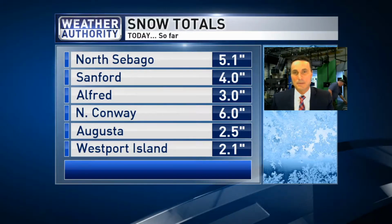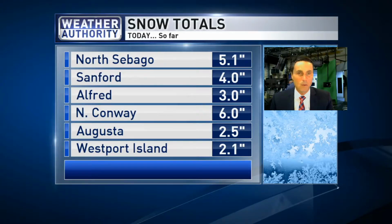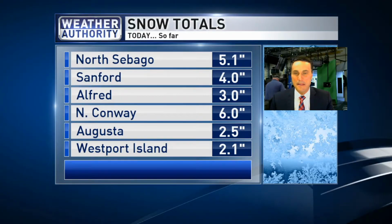In Augusta, Kathy's reporting about 2.5 inches. Chris in Westport Island so far is up to about 2.1 inches. She's seen that changeover there as well.